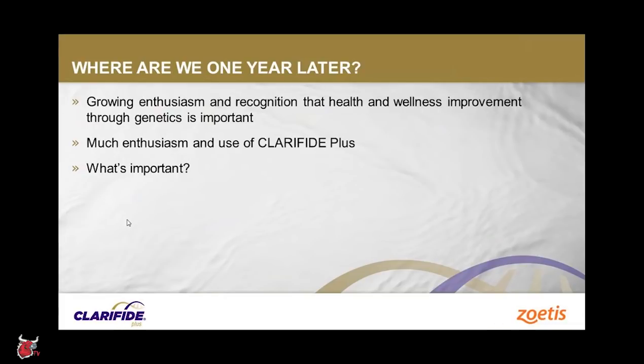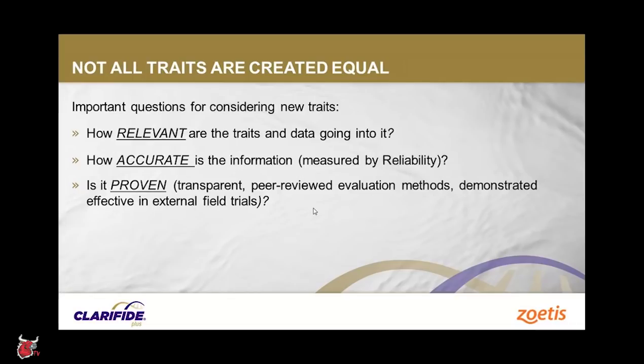So where are we 1 year later? Well, there's a lot of enthusiasm and recognition that health and wellness improvement is really important, and you can do it through genetics. There's also been a lot of enthusiasm with the use of CLARIFIDE Plus, so we've seen a lot of herds start with that. So it might actually bring up some confusion too as far as what's important. So we're going to talk about some of the things that are important when looking at any new traits that might come to market. Because there's a lot of information out there, and sometimes they're not all the same, so we can't treat all traits as being the same.